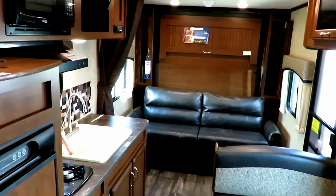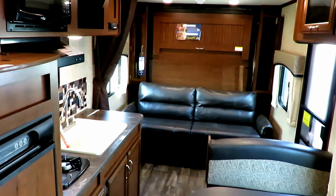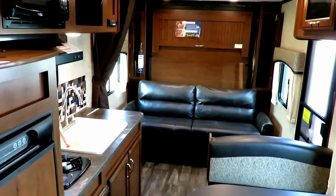And at less than 4,100 pounds, this is something that the family SUV can tow comfortably. So give us a call and learn more.